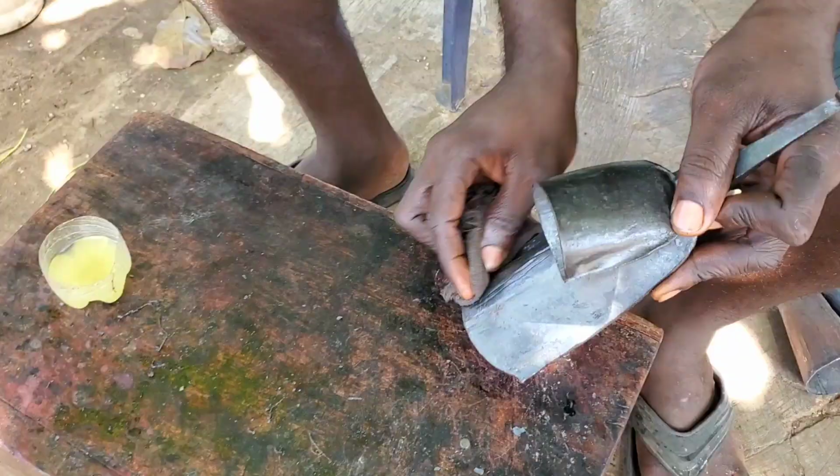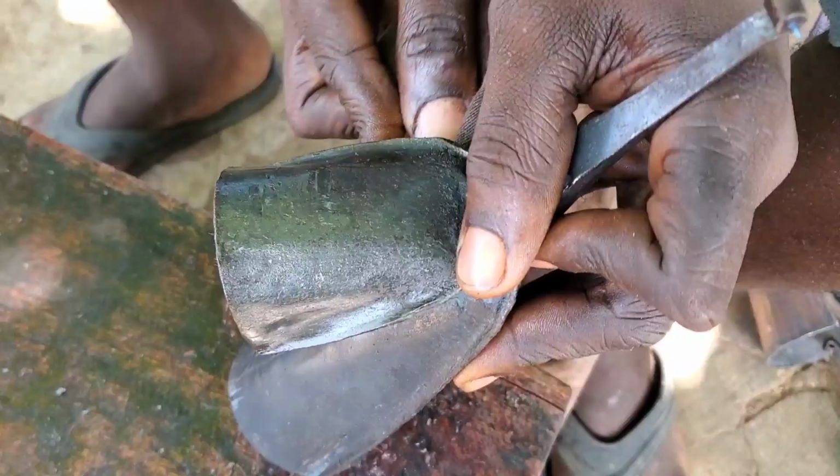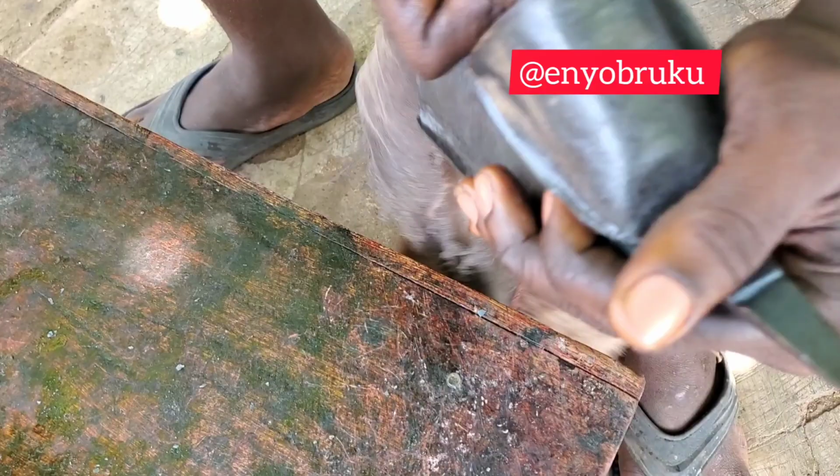We are now at the gongon maker's place. The gongon maker is polishing his gongon with some sort of lubricant. This is to prevent it from rusting. The gongon is used to convey information. It was definitely fun hanging out with these artisans.